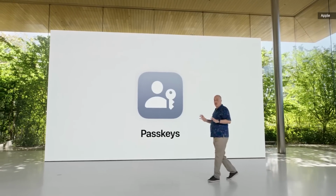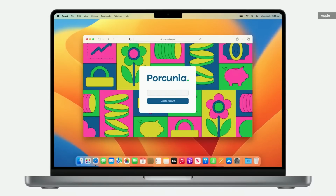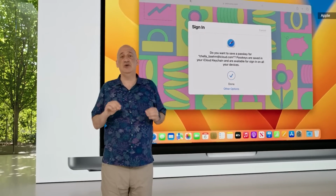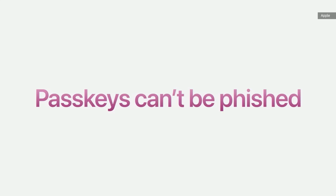Passkeys use powerful cryptographic techniques and the biometrics built into your device to keep accounts safe. To create a passkey, just use Touch ID or Face ID to authenticate, and you're done. When users create a passkey, a unique digital key is created that only works for the site it was created for. Passkeys can't be phished.